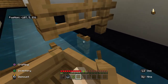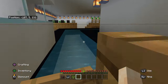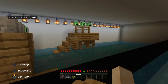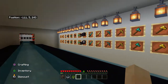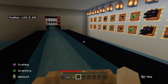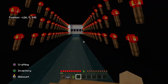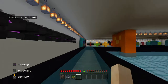When the gates are open, you may enter. Enjoy. Oh, look at these monsters. Oh, and then weapons and stuff like that. Okay, dragon heads. Nice. Uh-oh, going through the tunnel of eyes. Oh my god, we got eyes. Oh, dragon heads.